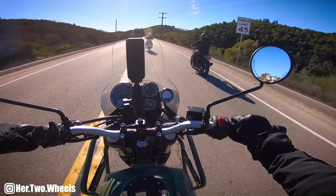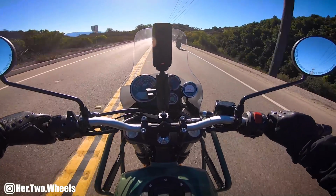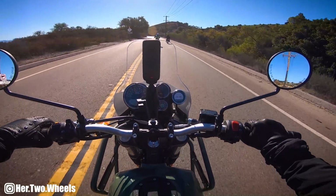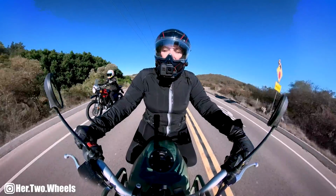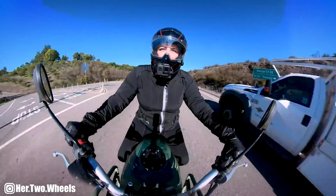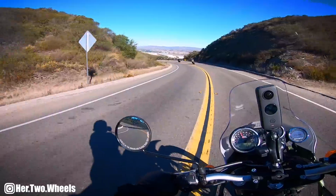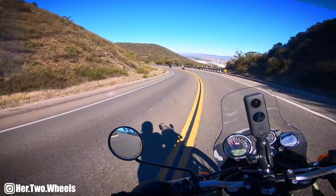First gear is always so hilarious. It's just like, I'm trying. I'm a big girl, and this little bike is just doing its best. It's trying so hard for me. But once we get moving, man, once the momentum gets up, it's peppy. Whee! Oh, look at that view.